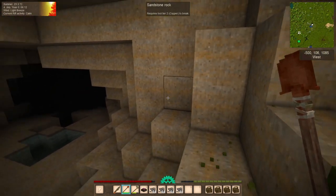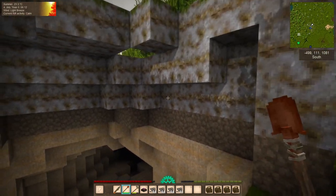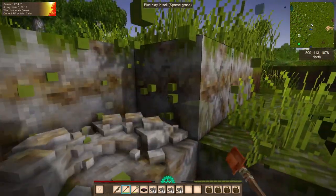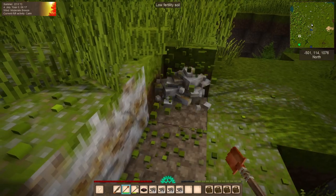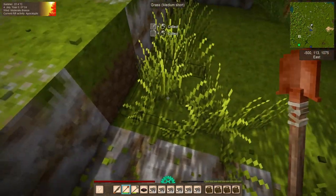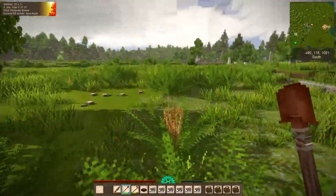Uh-oh. Did not mean to do that. Well, good to know that we have a giant menacing cave right here. I will have to pay more attention next time. Okay, perfect. So we got quite a bit of resources from that.